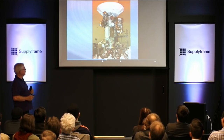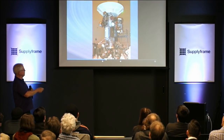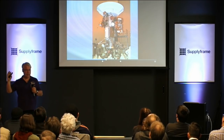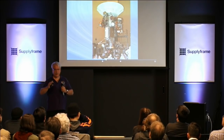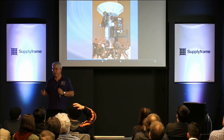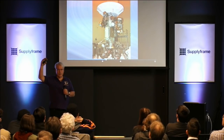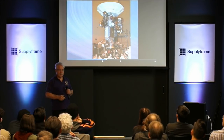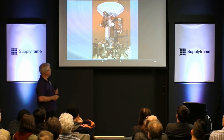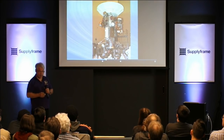So our spacecraft, then, I mentioned that the instruments are all bolted to the side, so if you want to point the camera or spectrometer, you have to turn the whole spacecraft. And the optical instruments there covered the whole spectrum from infrared all the way up through visible and ultraviolet in imaging and spectroscopy. Really thorough coverage of the spectrum.